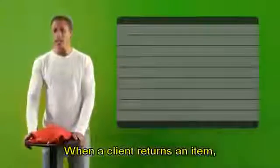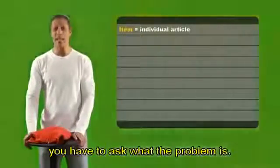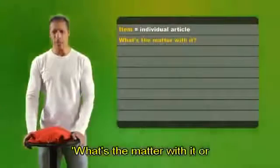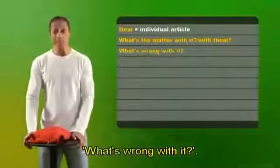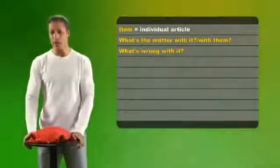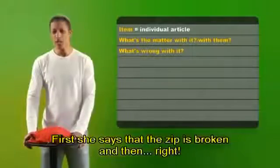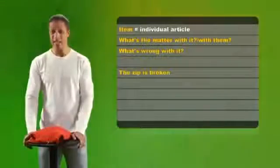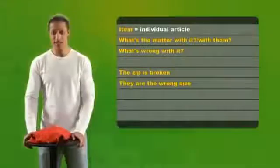When a client returns an item, that is, an individual article, you have to ask what the problem is. What's the matter with it? Or with them? Or, what's wrong with it? Do you remember what's wrong with the pair of trousers Mrs. Knight wants to return? I'll help you. First, she says that the zip is broken. And then, right, that they are the wrong size.